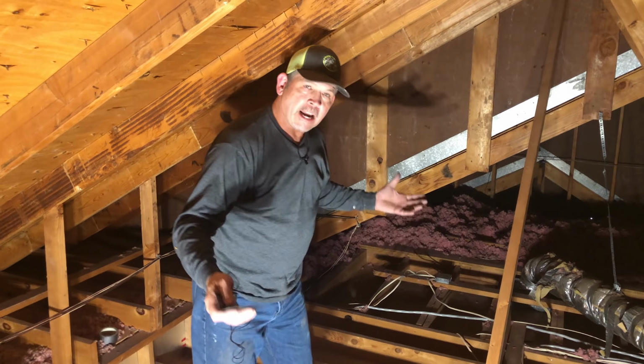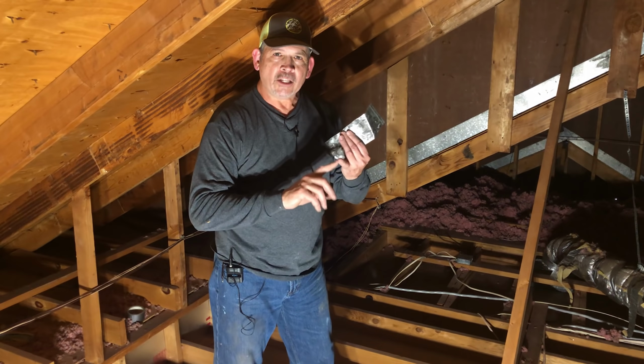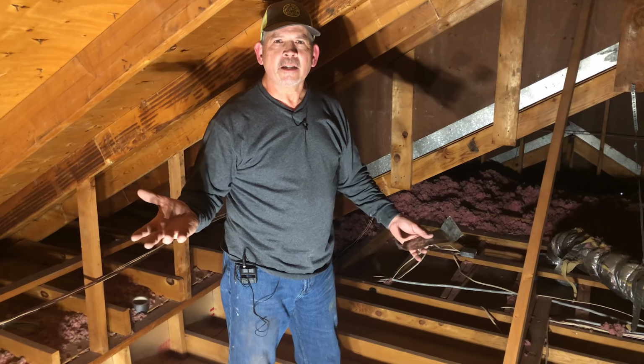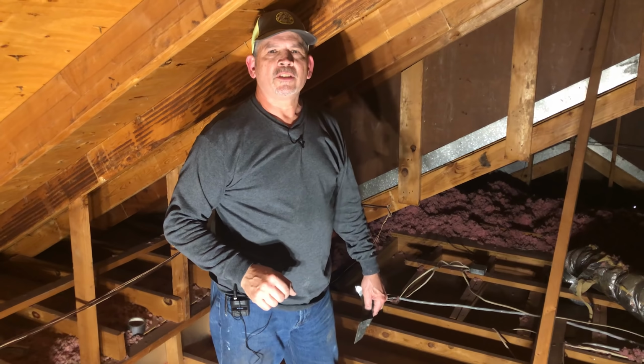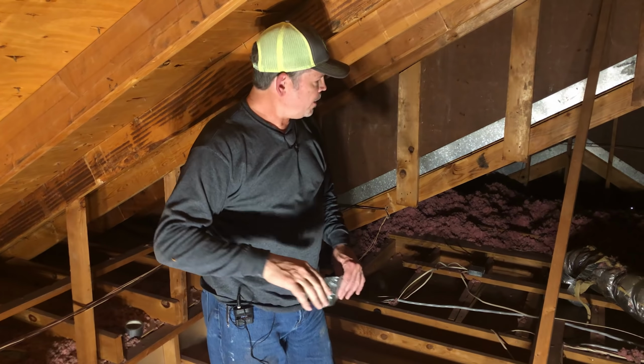Because after we reframe all this, this will get brand new insulation. So that saved us all that mess from this falling on us. It saved us all the room in the dumpster. Not a lot of room, but it would still be a big mess. And we're not going to have all that dust in the house. So that was a big thumbs up to get that out of here.